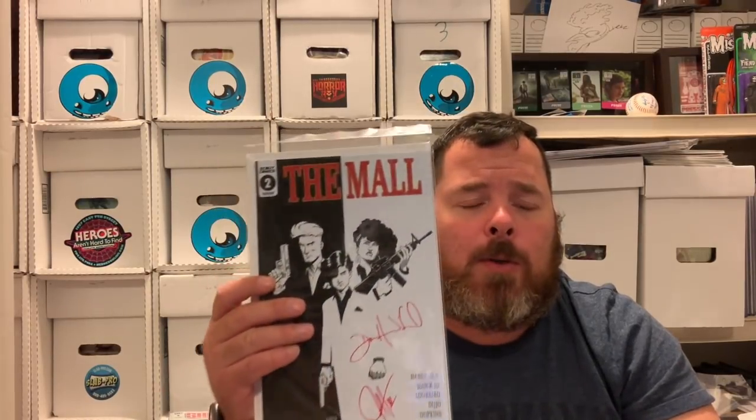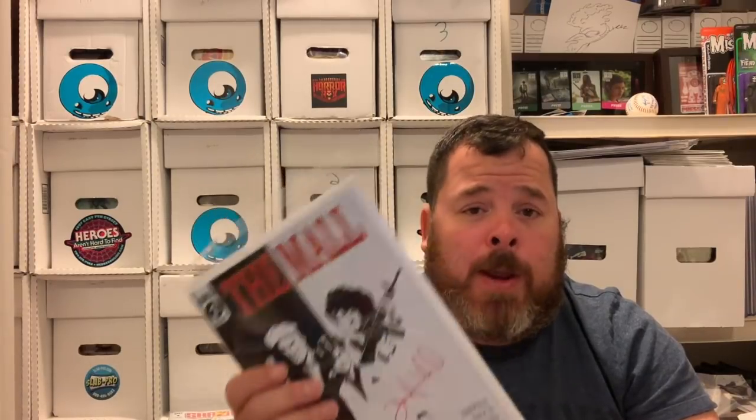There's a great selection of indie books coming out this week, starting out with Scout that has a couple of books definitely worth watching. First up is The Mole number 2. Here's my copy that I got signed at New York Comic Con. Now, these were available at New York Comic Con. This isn't something that I got early. These were available to the general public. I know people like to say that I work for Scout, but I really don't. I just like their books.